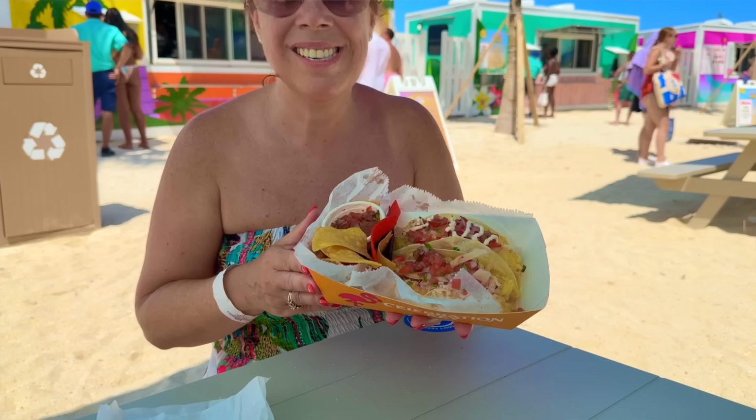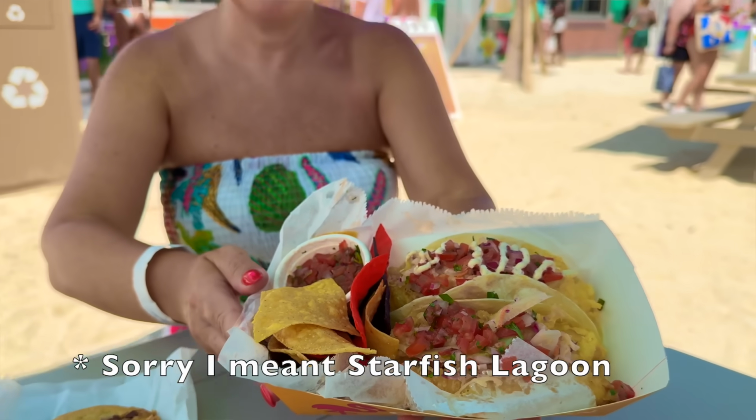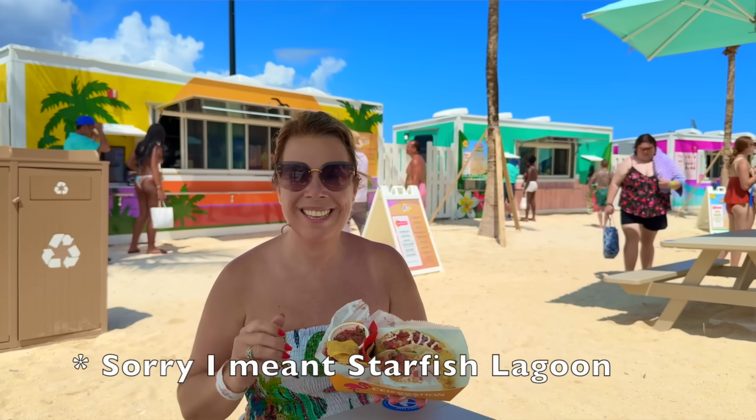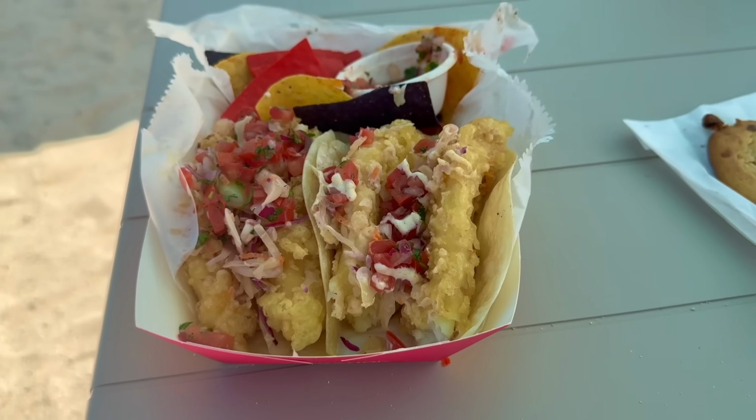Something that surprised me, and I think everybody should research before you go, is that there are several food trucks, but they're located in different areas or portals of Celebration Key. What we decided to do is I went looking for the tacos, and that was in the Calypso area, and I ended up ordering fish tacos. This was really good. I know a lot of people have questions about the portions, and I do think that this meal was a good sized portion.